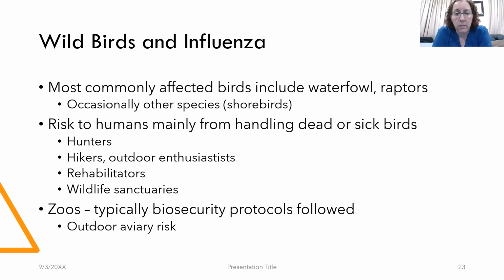So with wild birds, the most commonly affected birds have traditionally been waterfowl and raptors. Occasionally, other species such as shorebirds have been affected. Even just in the past few months, certain types of shorebirds in Massachusetts, specifically Cape Cod, have had detections. With the wild birds, the main risk to humans is handling the dead or sick birds. Again, hunters, hikers and outdoor enthusiasts. I would not be able to resist the temptation if I saw that bird on the ground looking sickly to scoop it up and assess it. And that's potentially how I could be exposed.